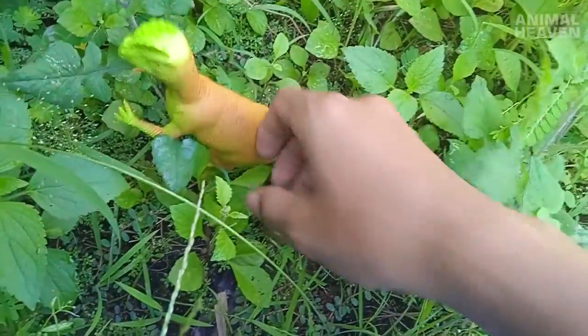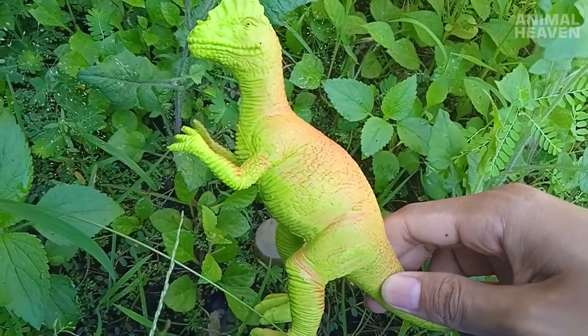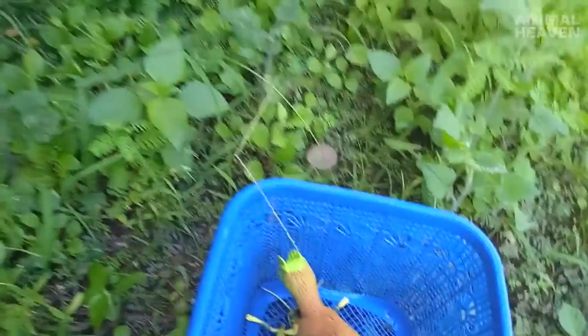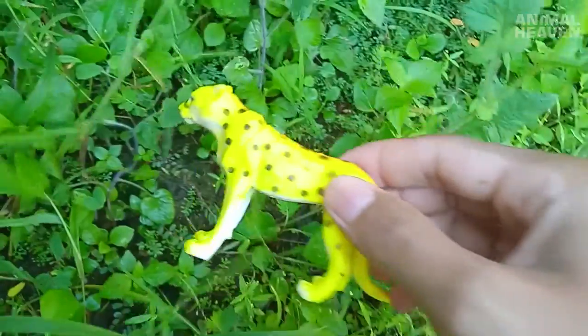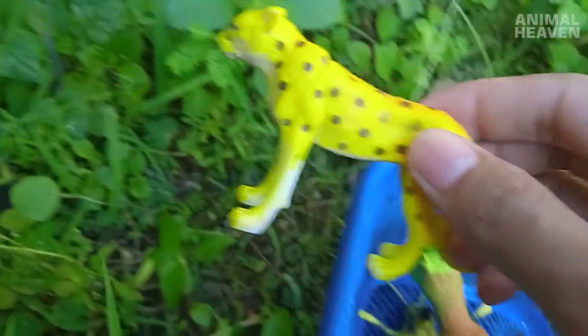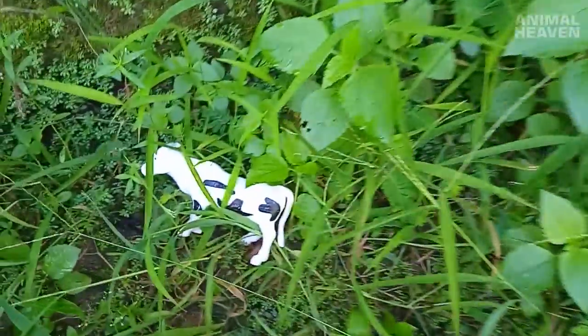Wow, what is this? Wow, this is so big, guys. Oh, dinosaur. Wow, we have a green dinosaur here. Cool. Hey, what is this? Oh, wow, look at that. Wow, this is a cheetah. Yellow cheetah is here. Cool. Wow. Hey, we have to find some others.